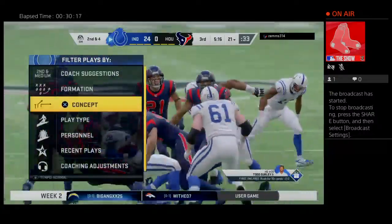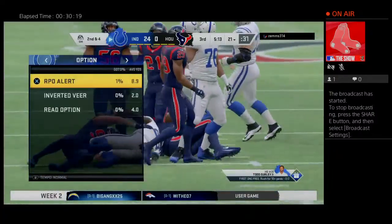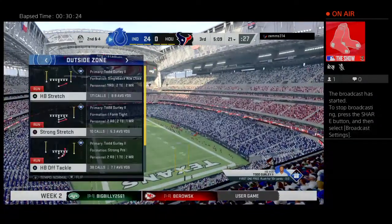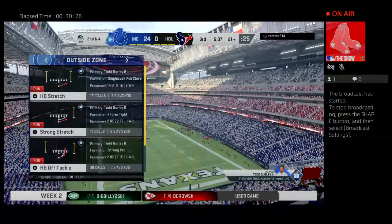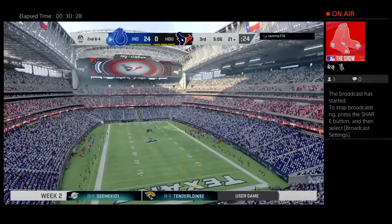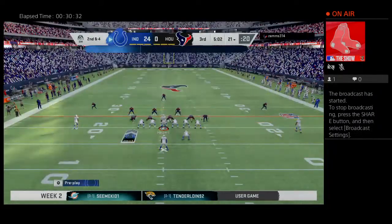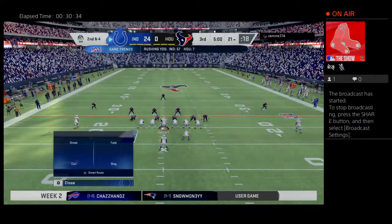Third quarter, and you've got the lead. You're not ready to go into that 4-minute offense to close the game out, but a running game can really benefit your team right now. The last run got 6, now 2nd and 4.